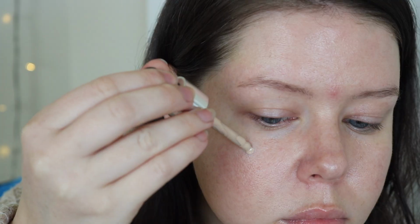So I actually think I liked applying this foundation with the brush better, just because it gave a little bit of better coverage. But I do have my sponge ready too, just to smooth over everything. I kind of like the combo. So let's go ahead and shake this guy up, and then I will zoom you guys in because we're just going to apply it with the brush all over. So I'll zoom you guys in and speed this up a little bit.